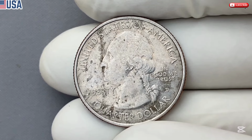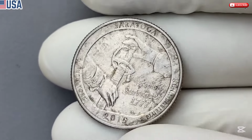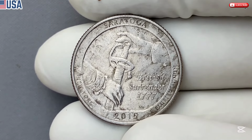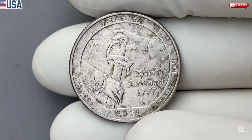These coins have no scratches, dents, or signs of wear and tear, making them pristine examples of the design. For collectors, finding a quarter in this condition is a rare treat, and it significantly boosts its value. But let's not forget about another key factor that can make this quarter even more valuable: minting errors.